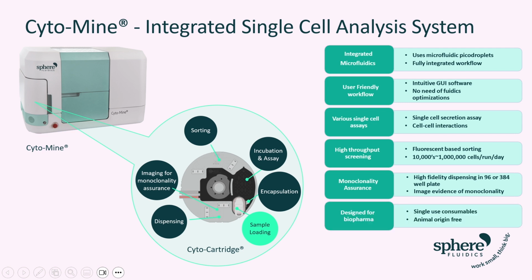Overall, the instrument platform has been carefully designed to meet the requirements of biotherapeutic research labs. For example, the materials and reagents within the Cyto-Mine system have been carefully chosen to be animal origin free. The Cyto cartridge is a disposable consumable you use in your experiment. One project, one cartridge, minimizing cross-contamination across your projects.